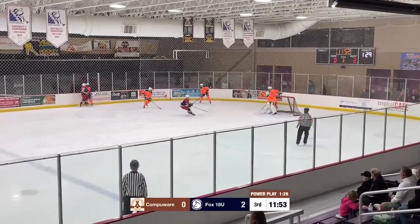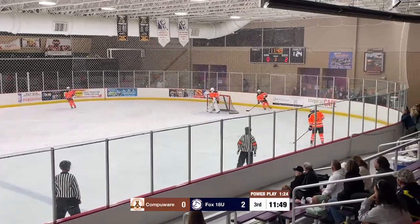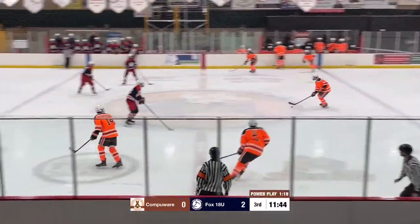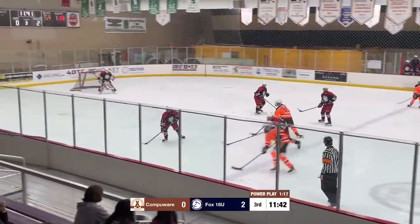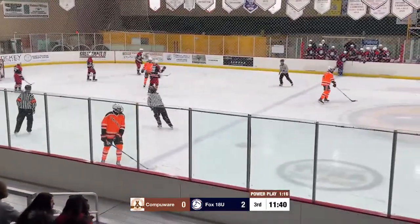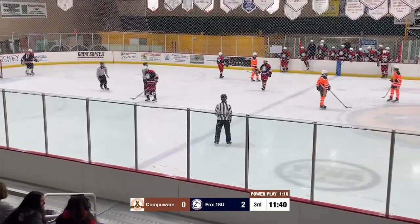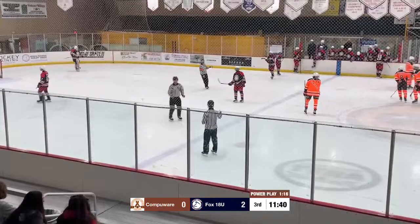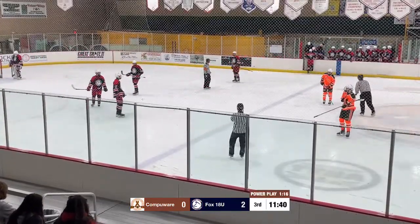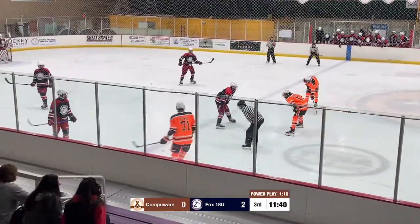Ryder Miller, so far in this penalty kill, is making a huge difference. Knocked about 30 seconds off the Compuware power play. Fox Motors stands Compuware up at the blue line, causing an offsides. You get a face-off just outside the zone. About 1:16 left in the Compuware power play.